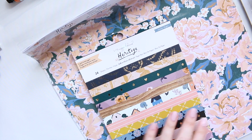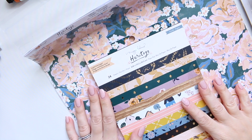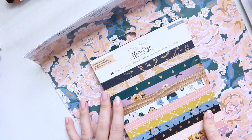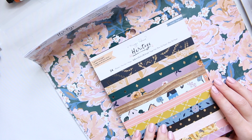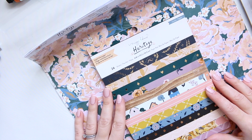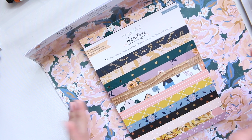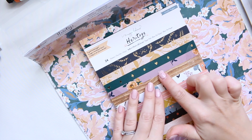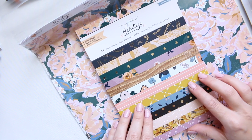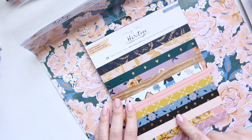Okay, so I had to cut those stickers off. And let's have a look. So basically I got the small 6x8 paper pad, and it's got 6 gold foiled pages. The Heritage collection has a really lovely kind of autumn color palette, which is really pretty, quite muted with those kind of mauvey colors, and the mustard yellow is there again, and some of the darker colors with gold.